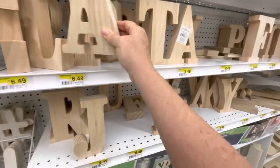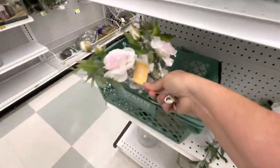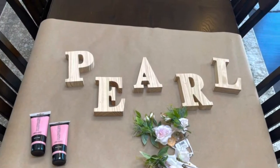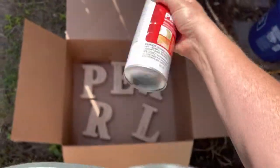Oh yep, and then an A. What do you think it might be? It's Pearl. Baby Pearl will be arriving in September, and we're so excited for it.